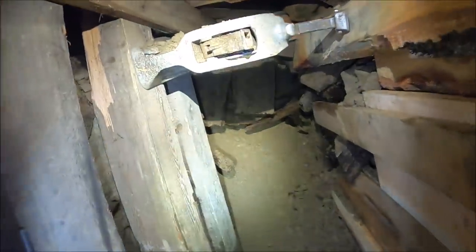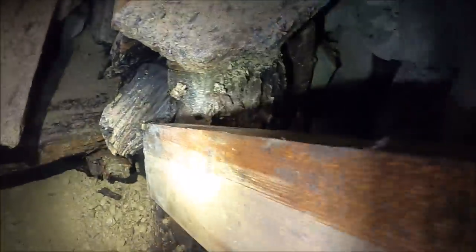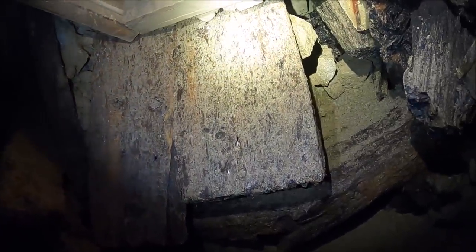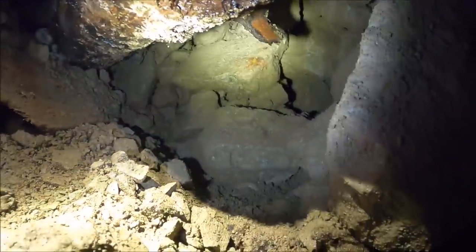We are continuing to move our way along here. And this material in here, it looks like there's an ore chute right here, the remains of an ore chute. So that's the other side of that ore chute. So we thought that these walls here were part of a manway. You know what? I think it is a manway, but it got pushed off this way. So now, I have to look up there and see what if anything's up there.